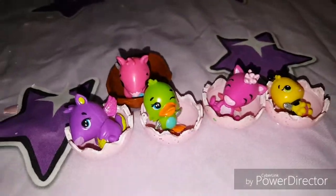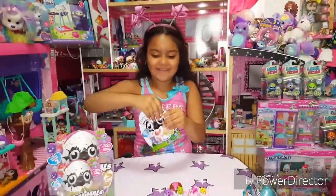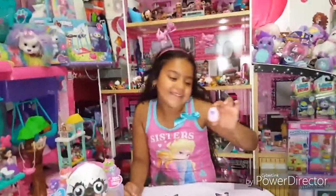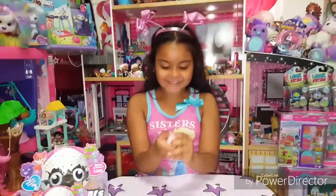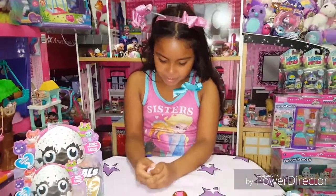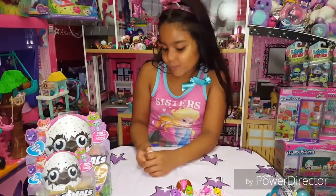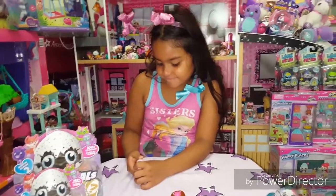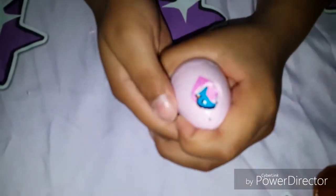So here's our first hatch. Are you ready to hatch some more? The flying bags. Okay, guys. So the flying bag comes with just one egg. Are you ready to hatch it? Let's see who she hatches. So you keep rubbing it until it turns pink for you to pinch your little finger through. Pinch. See? Oh, I see somebody blue.